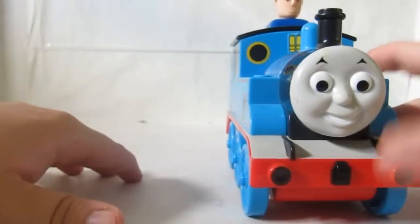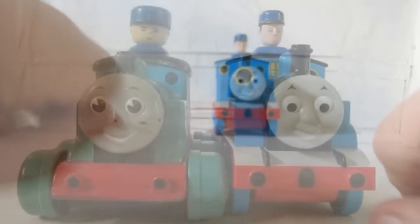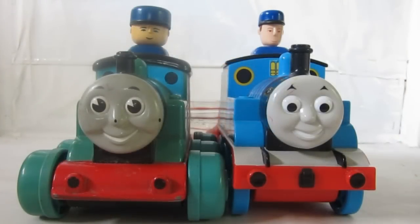Now, why does he keep wanting to leave? Anyway, let's put them side by side. Here's the two models, side by side. You'll probably see quite a lot of difference.